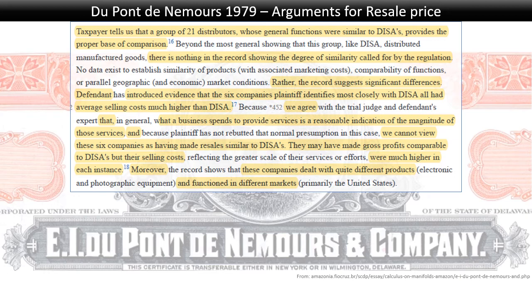introduced evidence that the 6 companies plaintiff identifies as most closely with DISA all had average selling costs which were much higher than DISA's. Okay, so they might have had the same kind of profits, that's why they were chosen, but they also had costs which were much higher. And we're slowly working our way towards the Berry ratio here, right?